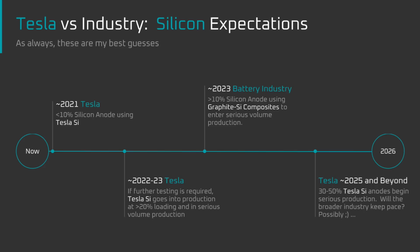This is because 20 to 30% silicon is a massive leap from 3%, and pushing it too far, too fast would be high risk. I'm expecting less than 10% silicon in the current 4680 cell coming off the line at Kato Road. I'm basing this off Elon's comments that the cells are currently at around 300 watt-hours per kilogram.